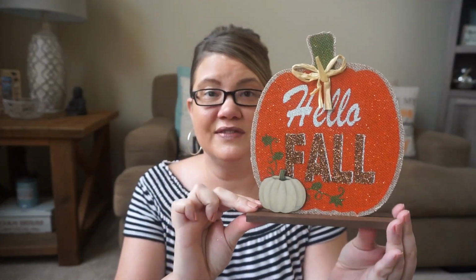So I just love these, and I almost wish I just got one of each. I almost wish I got two of each, because these are really cute, like on your bathroom vanity. If you have a little corner space and you just want to put something festive, but not over festive, not too much stuff, this is the perfect little decor piece. So I was really excited with those.